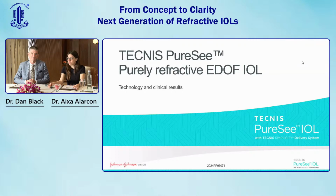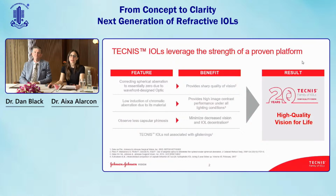And before we start with what is new with this design, I would like to remember the benefits that we are keeping because we have a Technis lens. And Technis is a platform, a family of lenses that has been in the market for more than 20 years. And it has three important advantages with respect to competitor lenses. The first one is the optics. Technis was the first aspheric IOL that was designed to fully compensate for the spherical aberration of the cornea. And that means better contrast for the patients, especially in low light conditions.